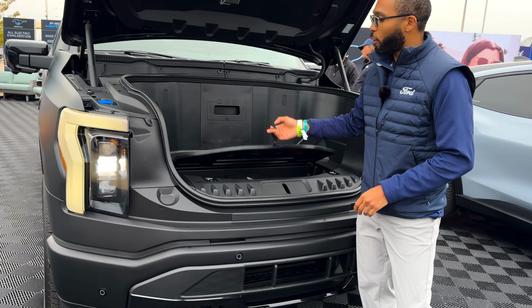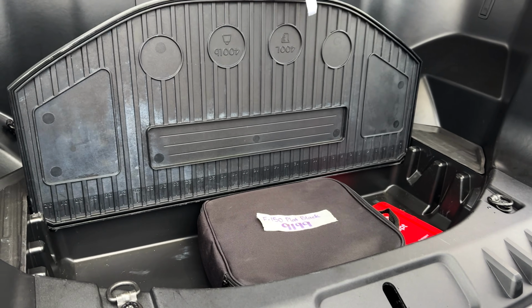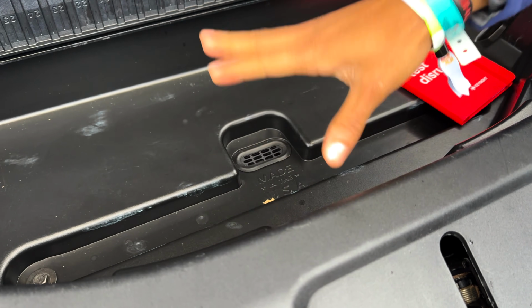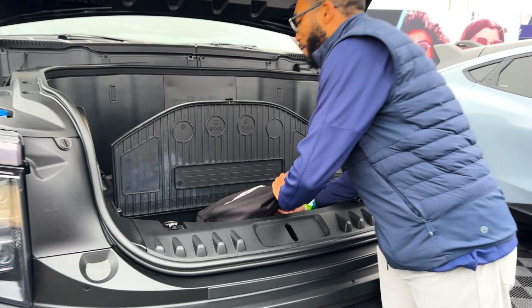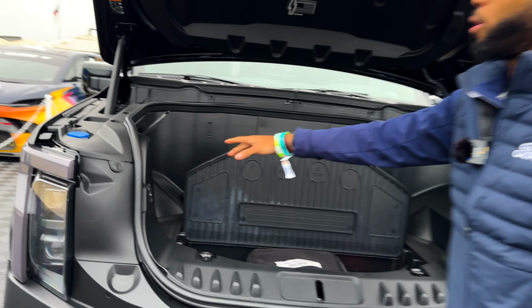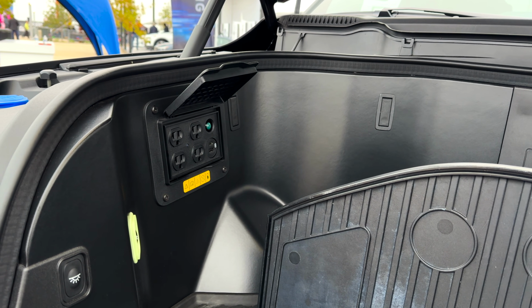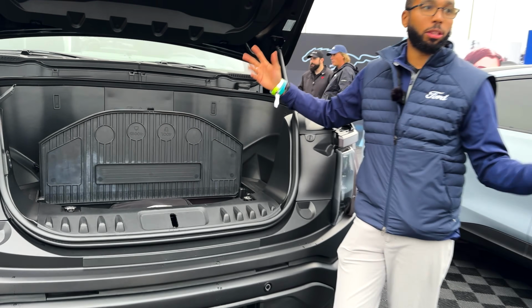Some of the other really cool features on the frunk is right here. You have a cooler that allows for draining. So you put ice in here, a cold beverage on a hot day is perfect. And obviously, because it's all electric, we have our Pro Power on board. 4 of the 11 plugs throughout the vehicle located right up here in the front. This one produces 2.4 kilowatts of power, 9.6 throughout the entire vehicle.